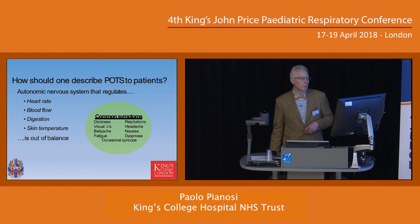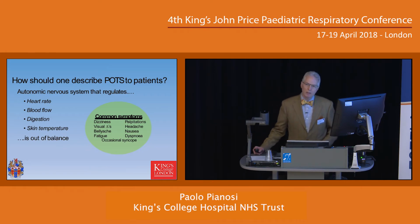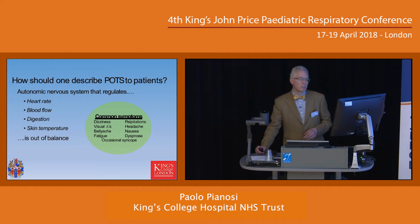But what happens in POTS? Well, if you want to explain it in simplistic terms to the patient, you have to start with understanding that the autonomic nervous system regulates more than just heart rate and blood pressure. It actually regulates digestion through motility and through blood flow to the gut, regulates skin temperature and color, again by vasoconstricting as needed, and it has a great many functions, as you know, and that autonomic nervous system is out of balance in these patients.